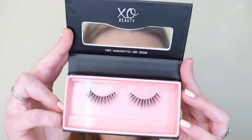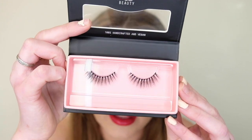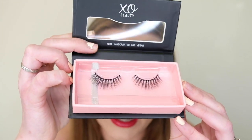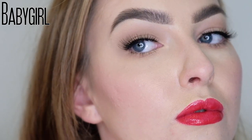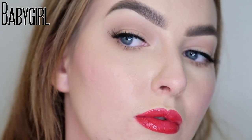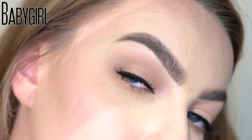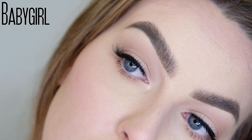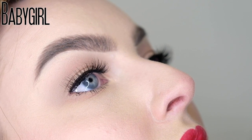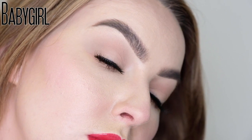The next style for the Faux Mink lashes is this one here called Babygirl. So a bit more subtle. It's got the clusters. They're quite long, but they're still quite natural looking. So I really like these. Again, another one that I would wear during the daytime to work. These actually remind me of the Cupid lashes that are already in the Faux Mink lash range, but they're just a bit more wearable than the Cupid lashes. So this is what they look like on. And yeah, I love them. I love them all. I can't wait to incorporate these into some of my looks that I'm doing in the future.